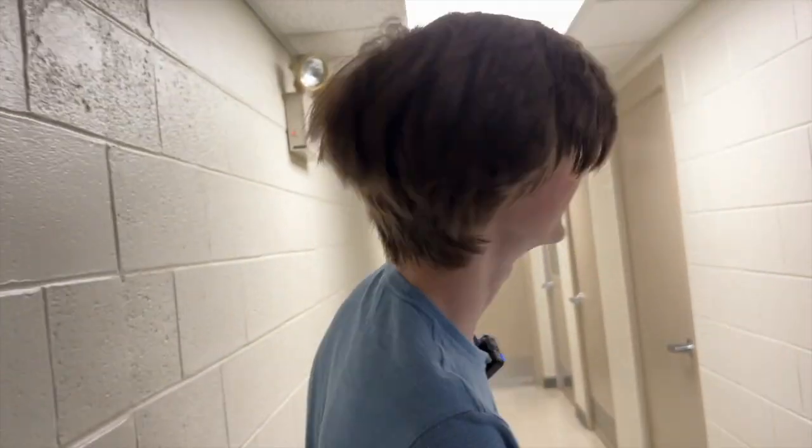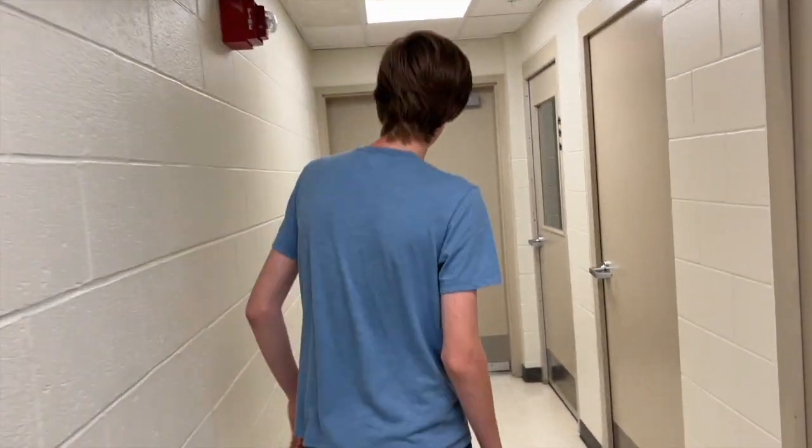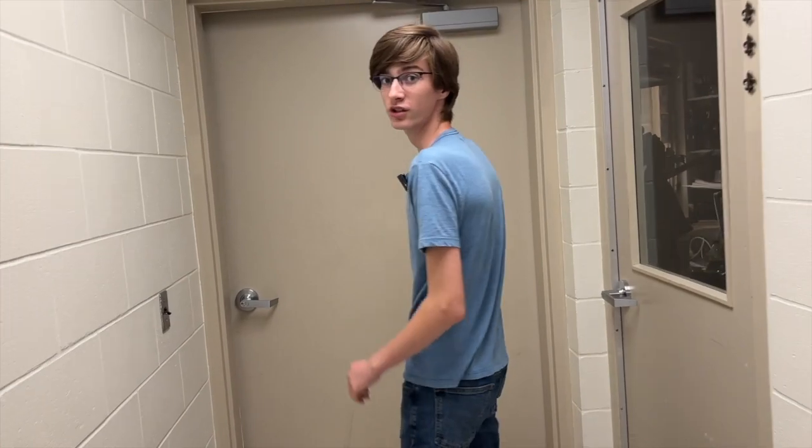So now we're headed further backstage into the band room to take a look at what the pit band is doing to get ready for, well, the show. Just through this door, they are hard at work, honing their craft.